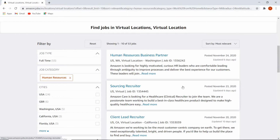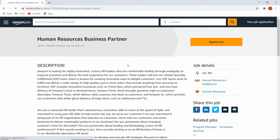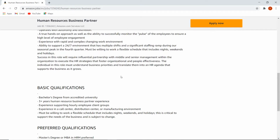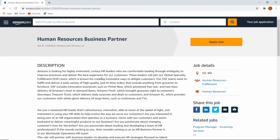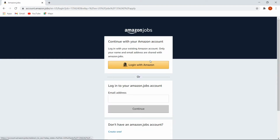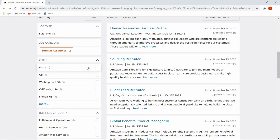Once you found a job that you would like to apply for, you simply click on it, and you can see it also says virtual location, so you don't have to be right here. And you can then pretty much view the job details. So scroll down and see all of the basic qualifications per job. Let's say that this is a good fit. You would click on apply now in the top right corner, then create your Amazon account and you can apply. That's literally how simple it is to apply for a work from home job at Amazon.